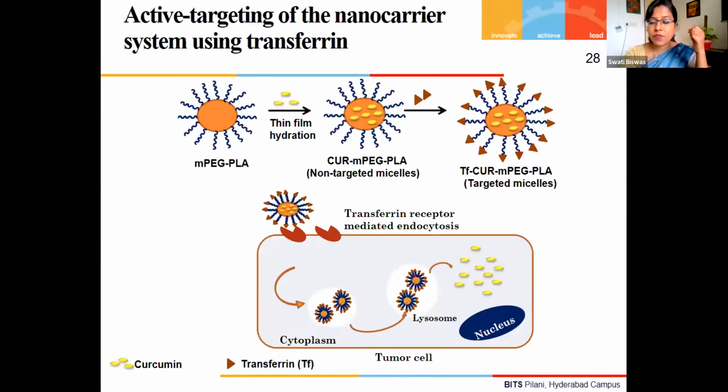We also perform several active targeting approaches. One of the approaches that I can show here is modifying the nanoparticle with transferrin. Transferrin is a protein of around 77 kilodalton approximately, and it's a big molecule, so we can put it on the surface, and that can cause the active targeting. And why is the active targeting required?